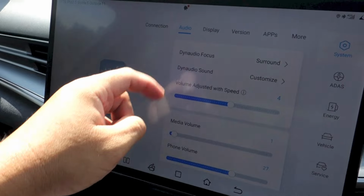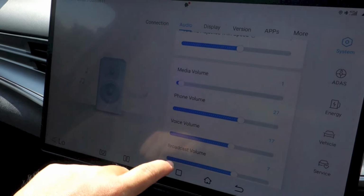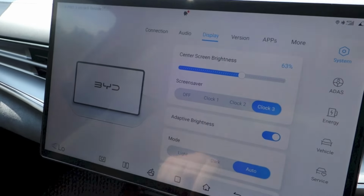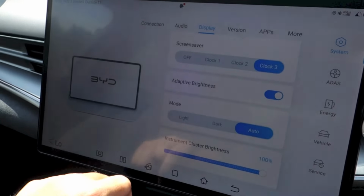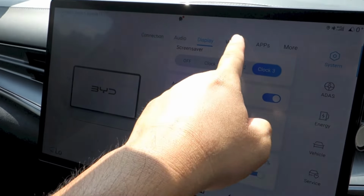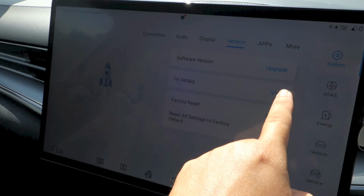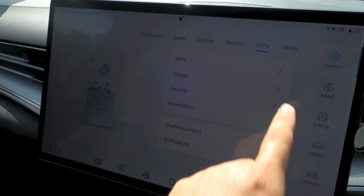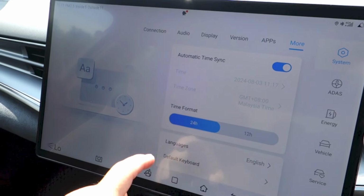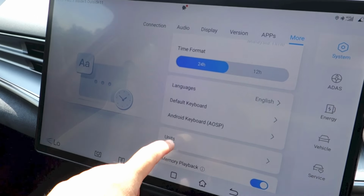Right above is the system settings with your connection settings, audio settings with your Dynaudio Focus, Dynaudio Sound, Speed Volume, and whatnot. Display settings with your brightness, screen saver, automatic day night mode, version settings, app settings. And under More, you can set the time, languages, and whatnot.